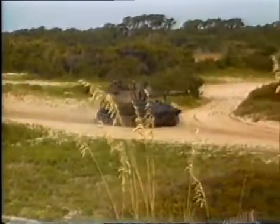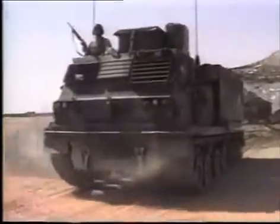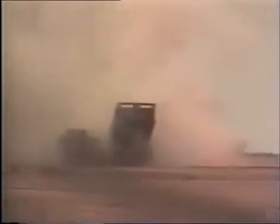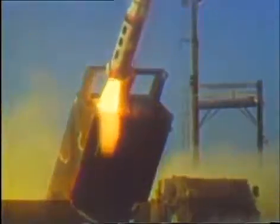But more and more of today's artillery is self-propelled. Even rockets and missiles have become self-propelled and computerized, like the multiple launch rocket system used in Desert Storm and the even newer tactical missile system. These new systems give the artillery a long-range striking capability of over 60 miles.